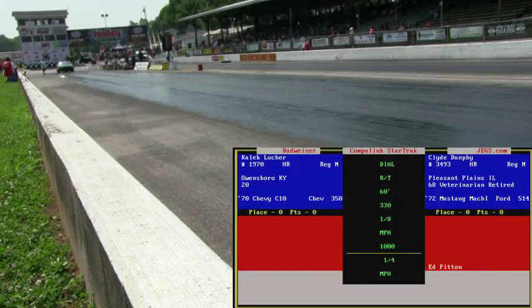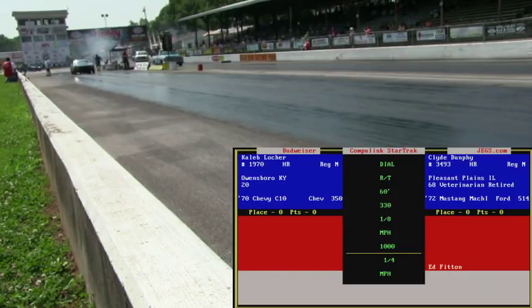'72 Mach 1 with a 514 cubic inch big block. Caleb Locker out of Owensboro, Kentucky. 1970s Chevy C10. Got a little bitty 350 in it. Let's see what he does up against the Mustang. Starting in 1973, the Mustang became a compact car, kind of based loosely on the Pinto chassis.